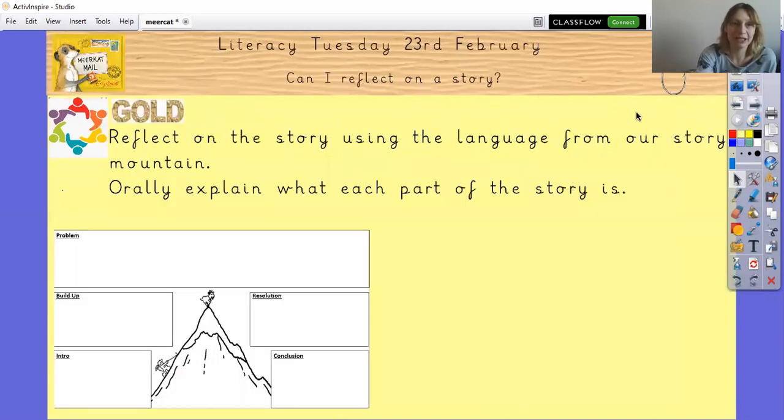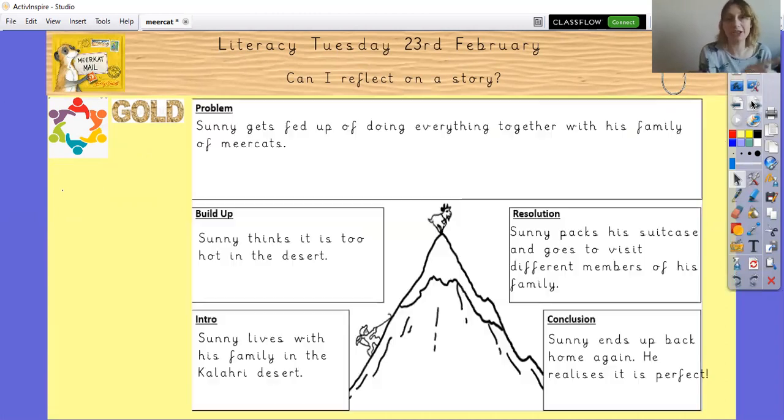Okay, next one. So we've also explored stories in terms of a story mountain, where we've got the introduction, the build-up, the problem, the resolution. If you remember, that word resolution just means how the problem gets solved. It's a bit of a fancy word. And the conclusion. So that's the very end of the story. So what I want you to do is just have a go at orally explaining what each of these parts are. So on the next page, I've got an example.